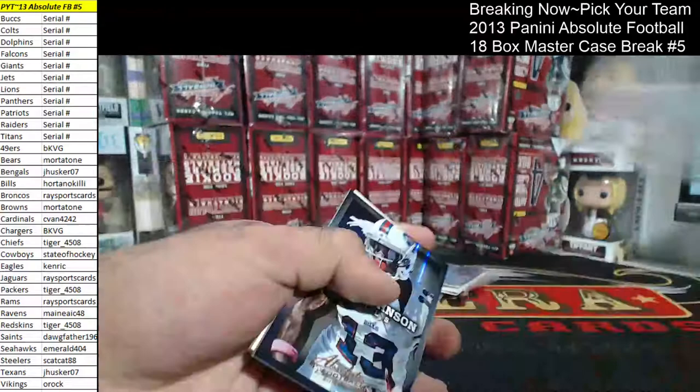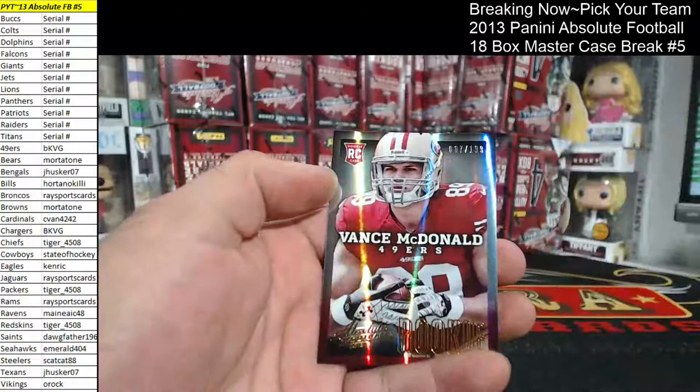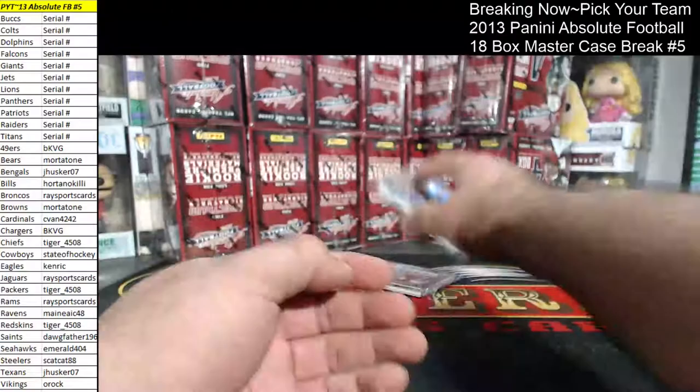Keenan Allen, and for the Chargers, Keenan Allen also. 51 of 99 jumbo jersey. Old McDonald had a farm, EIEIO. 7 of 199. For the 49ers.